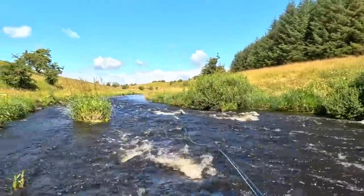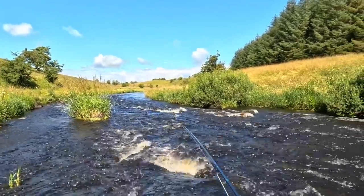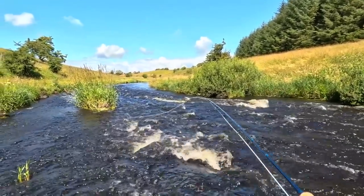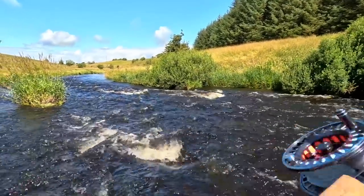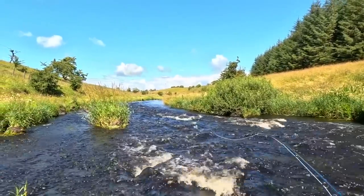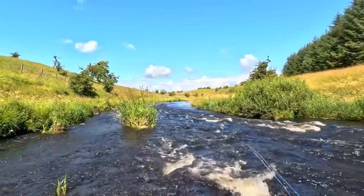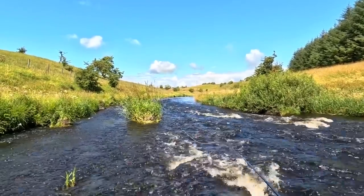Okay, everyone. I'm actually on what they call the Thorn Tree Pool, and I've come right up. This is one of the better known pools on the Smithston beat. It's a great pool. As you can see, in this height of water, it's lovely.